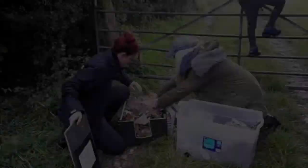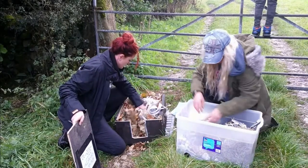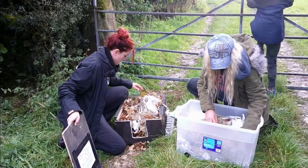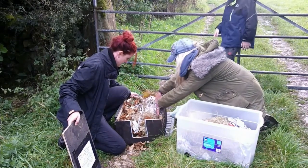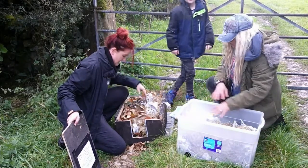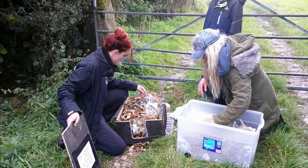Now, all we need to do is put Rupert into his new nest box. Good luck, Rupert. Have a happy life. Just going to get some of the bottoms done. That's wonderful. And you can always scatter some of this around as well. Yeah, I'll scatter it around. Do you think that's enough? Yes, I do.